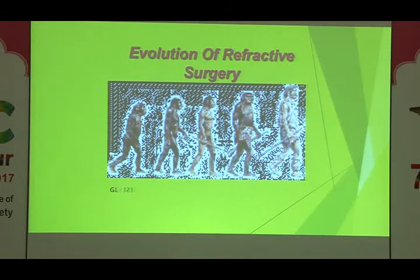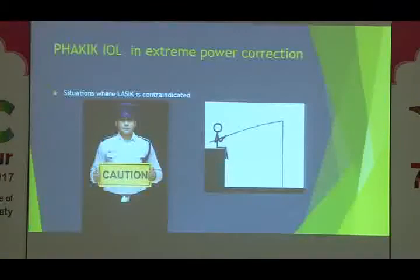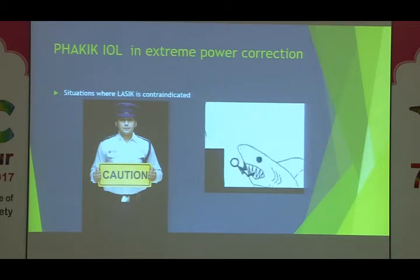So there is a definite evolution happening in refractive procedures. I guess the future, somewhere down the line, is that we are looking at a phakic implant. Of course, LASIK in higher powers is definitely fishing in troubled waters. You should be very cautious. I just heard Monica give a wonderful talk. I would not go below 35.5, because 36, 35 is a good cutoff for me for a cornea.